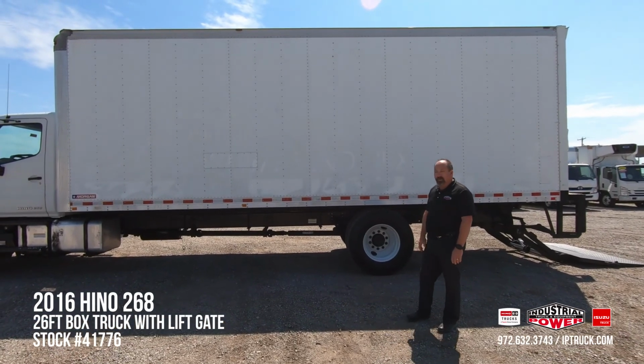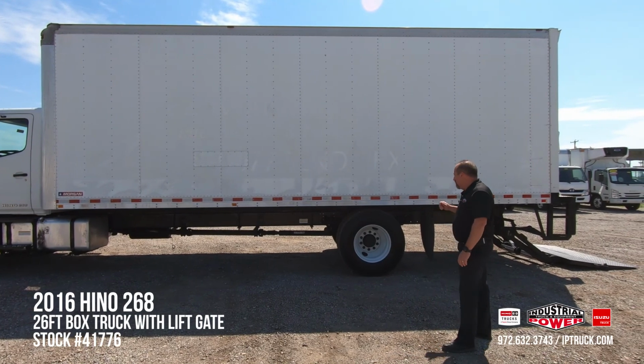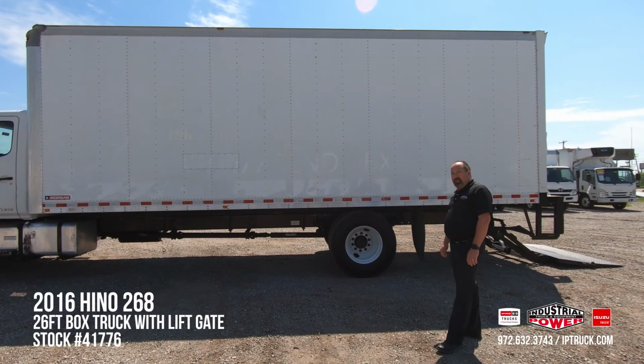As we finish up the walk around on this truck, I think you can see it's a really good truck. It's got good rubber on it. It's really ready to go.